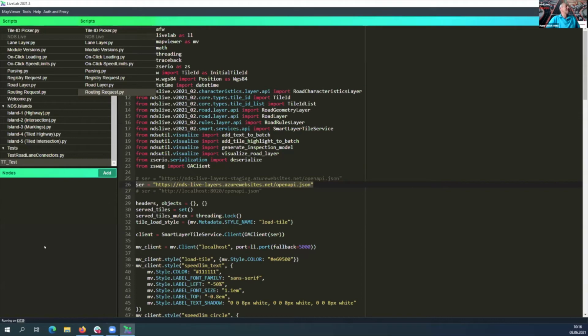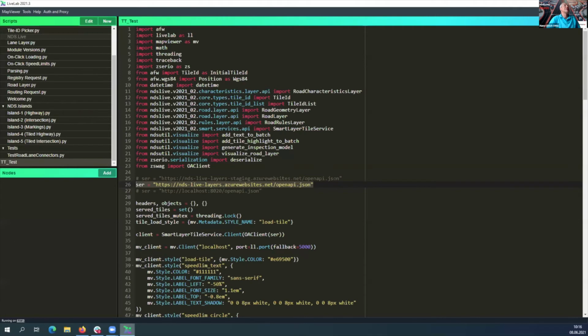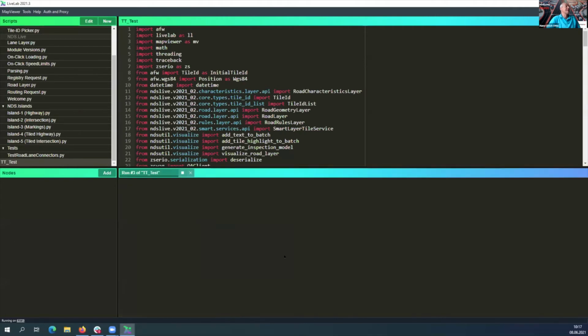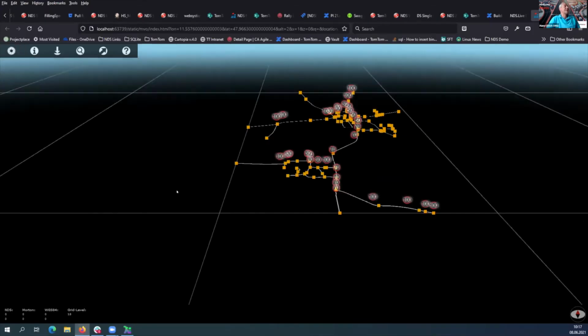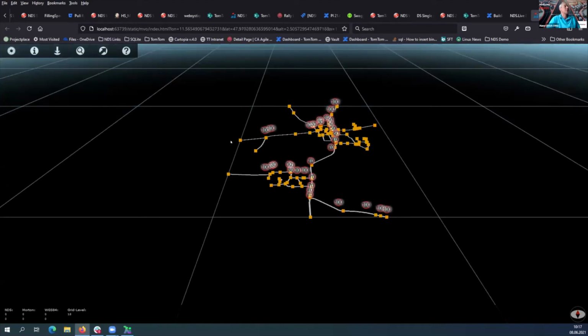Yep. So what you can see here is the Live Lab tool. What I am going to do is first start the map viewer window. So that's the map viewer that you can see here. And then in the next step, I will also run a small test script. If we then go to the viewer, this is the tool. Anyone who knows the database inspector should be familiar with it. It's the map viewer part of it.